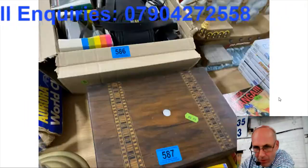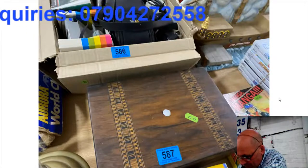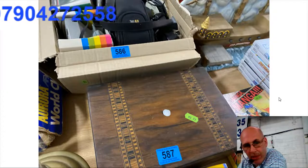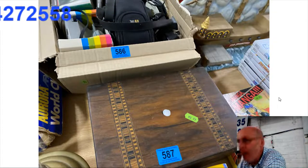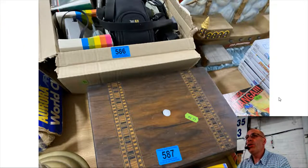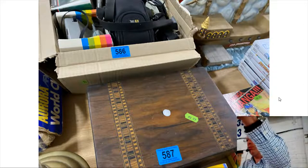And lot number 587 is another nice old wooden box and contents as well. Nice old thing, this one. Where do you want to start me on this one? Start me a fiver. Fiver on this one. Fiver to go. Two to go then. £2 anywhere. £2, two. I've got hands everywhere now.